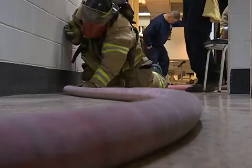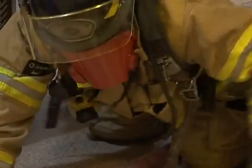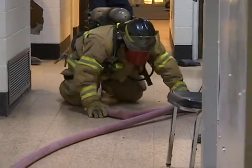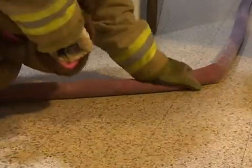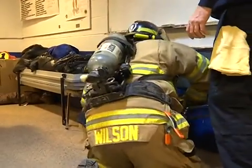On the day I spent with them, they went through search and rescue training. Firefighters get in gear and put on a blacked out mask. This helps simulate what it would be like going into a structure fire where you can't see your hand in front of your face. The firefighters are doing a search for people.